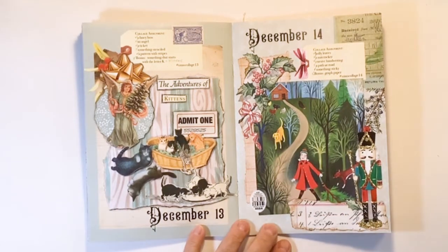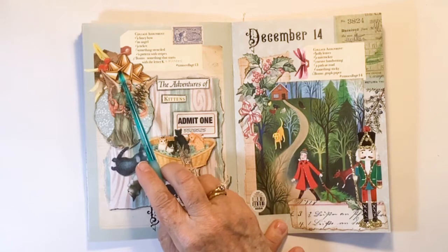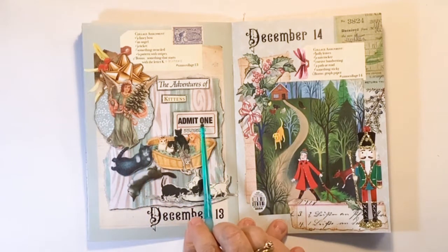Okay, December 13th with a collage assignment. A fancy bow. So I put in this gold bow, an angel. Here's an angel with a tree and a candle. A ticket, admit 1.